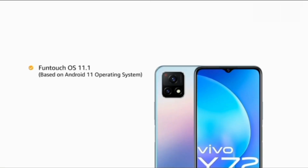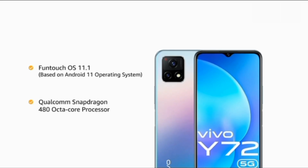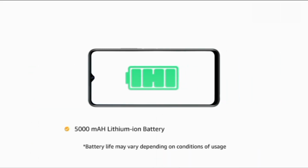Powered by Funtouch OS 11.1 based on Android 11 operating system with Qualcomm Snapdragon 480 octa-core processor. This makes downloading as well as browsing very smooth. The phone has a 5000 mAh lithium-ion battery with 18 watts fast charge.